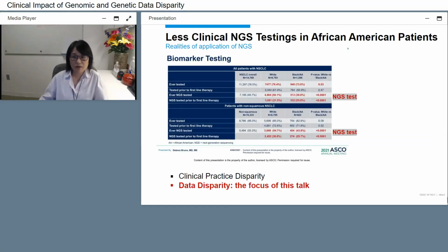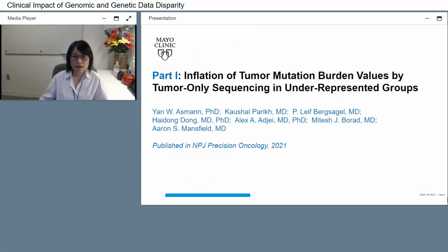Last year at ASCO, it was reported that in lung cancer patients, fewer NGS tests were given to African American or Black patients, as shown in the red rows of this table. That's the clinical practice disparity. My presentation today will focus on another aspect, which is the data disparity.